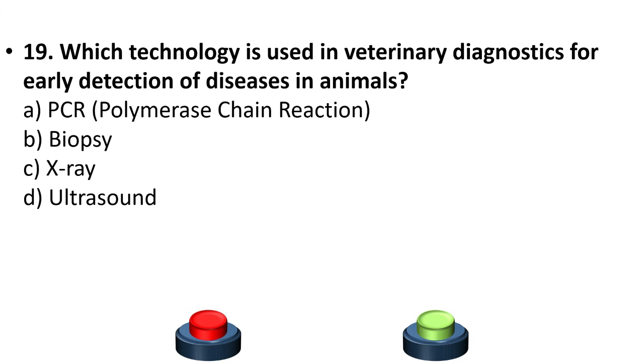19th question. Which technology is used in veterinary diagnostics for early detection of diseases in animals? PCR, biopsy, X-ray, ultrasound. Your answer is A, PCR.